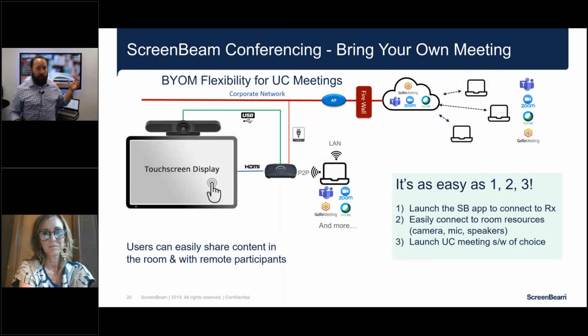So if you have an all-in-one, a lot of those meeting rooms have a Poly device or a Logitech camera that has camera, microphone, and speakers. It's just a really simple USB cord. You plug that into the back of the ScreenBeam, but the uniqueness of this is that anybody can walk into that room and connect to ScreenBeam Conference and immediately get wireless access to the camera, the speaker, and the mics in the room, which is really unique because it's giving them a wireless solution that is completely contactless.